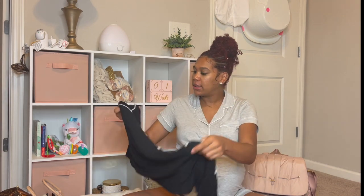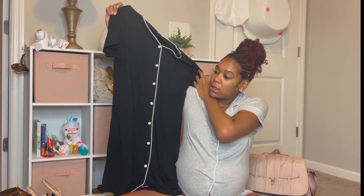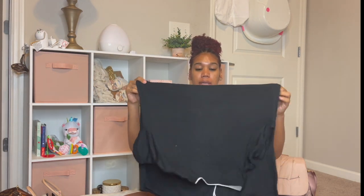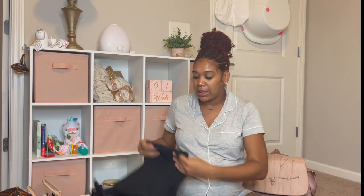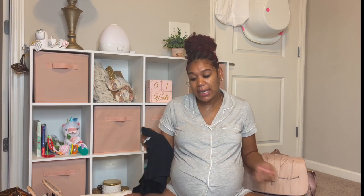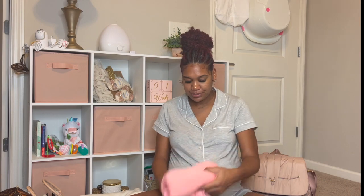My pajamas. So I went with this style of pajama just for the fact that I know after you give birth, the nurses are constantly gonna be coming in to check you. I was gonna do a set like this, a shirt and a pants, but because they are gonna be coming in and out of the room, I figured this will be more convenient. So they just literally go under without me having to take off my pants. So we have this. I got this from Amazon.